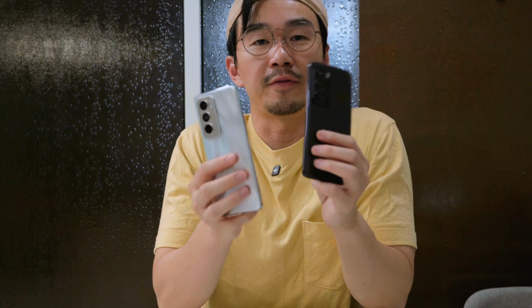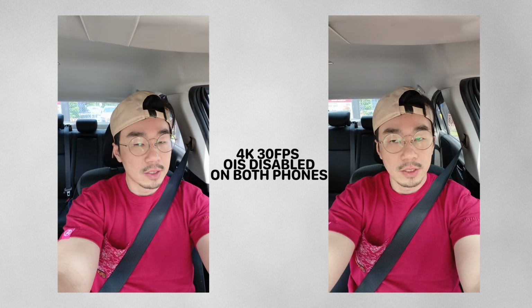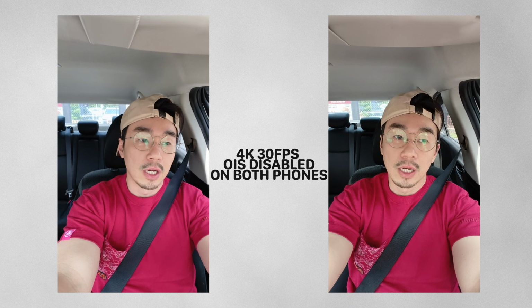So during testing, I've taken some photos and video for comparison with the phones as well, so you guys are able to see them side by side right now. Okay guys, so on my left I have the Oppo Reno 12 Pro. On my right there's the Oppo Reno 12, and this is the front camera selfie test for video. Both are set to 4K 30 FPS. Of course OIS is disabled. If you want to enable it, it will be 1080p. Yeah, so this is how it looks and how it sounds.